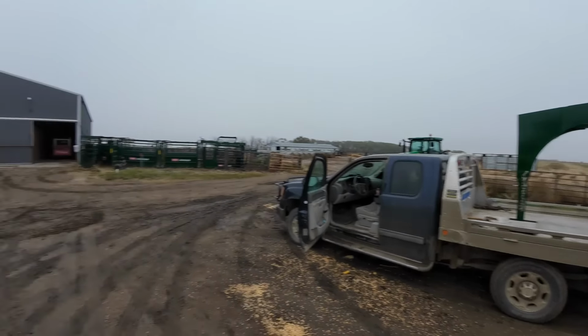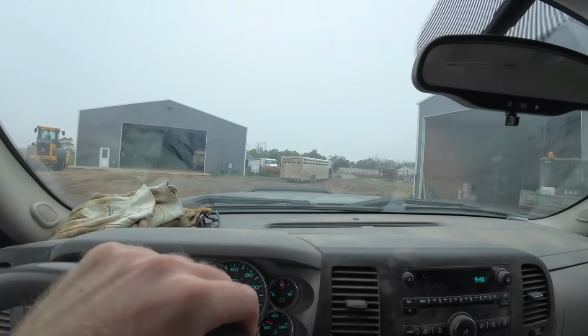We're gonna split off the calves at my pasture, my 29 pairs, and Dad has 20 over there right across the road. So we're gonna start with his, bring him home. Roll out.